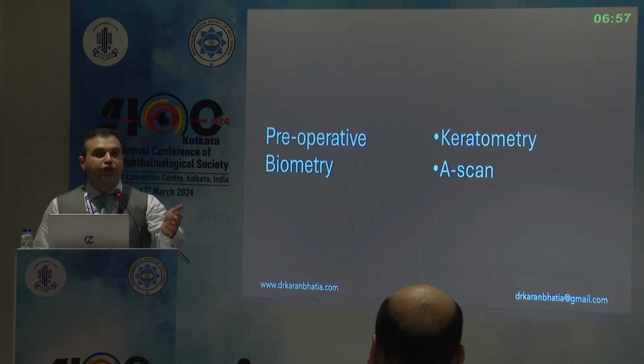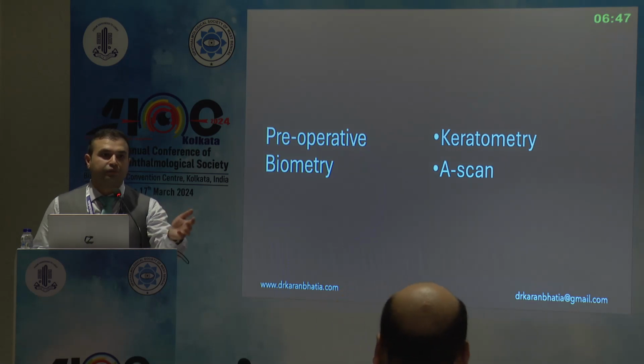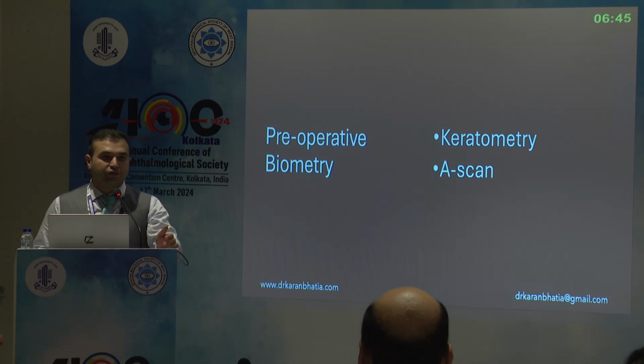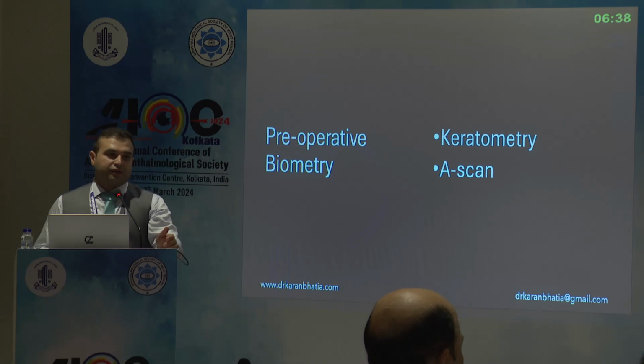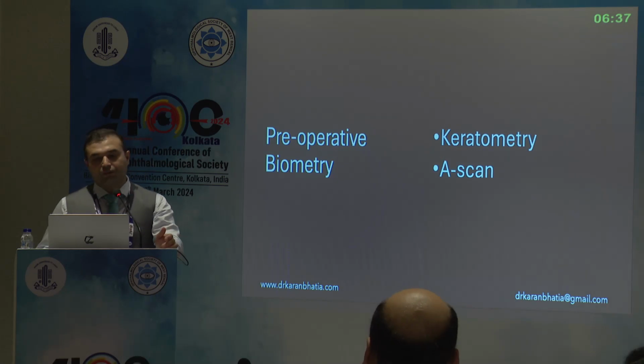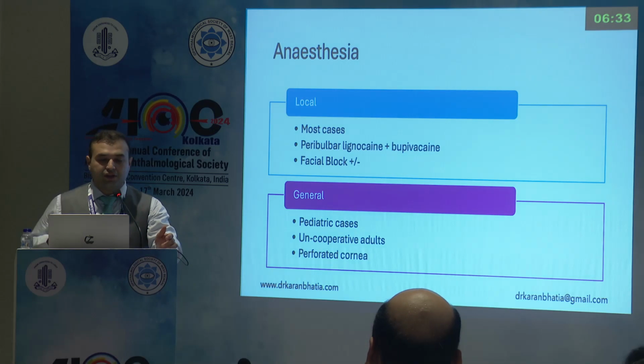I put this question to the panel as well. What is the keratometry that you assume in cases such as this? For me, I use 43. 44 is what I use. Same, whatever you use, you have to tell the patient that. And A scan, you'll have to do ultrasound because optical will not get you the results.